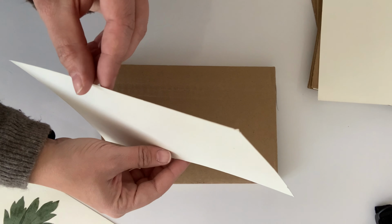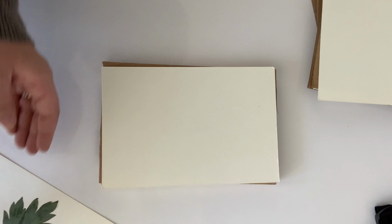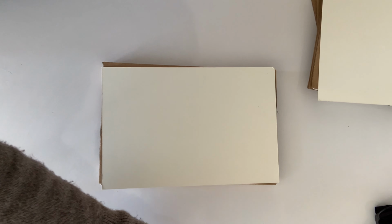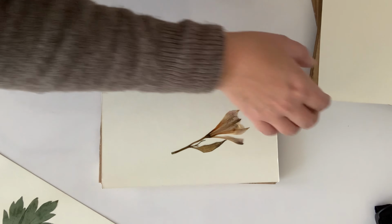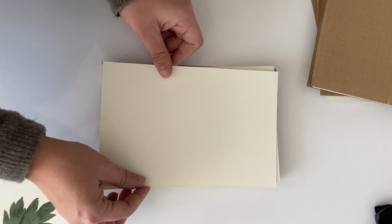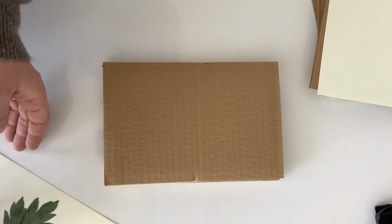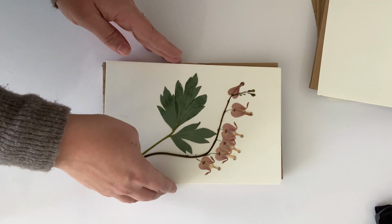You will also need paper. This is called blotting paper. It keeps the plant from getting too damp, and you'll have to change this out every few days. You'll need to place your plant onto the blotting paper. Next, you'll take another piece of blotting paper and lay it right on top. Once you do that, you can layer cardboard, paper, plant, paper, cardboard, and you repeat the process.